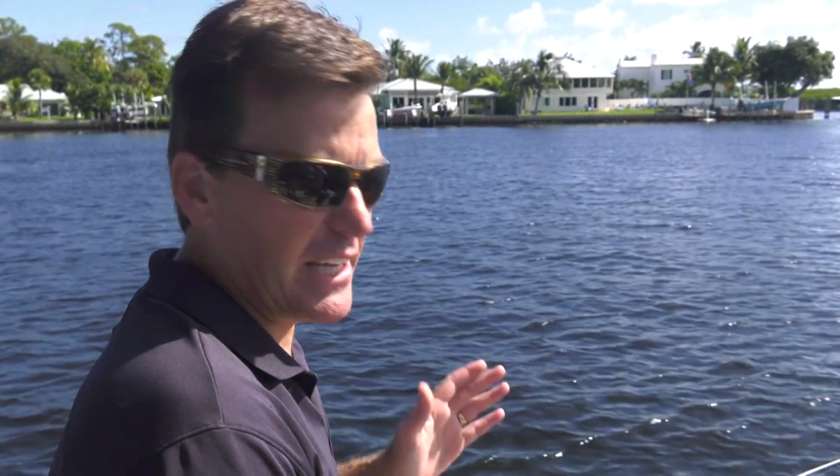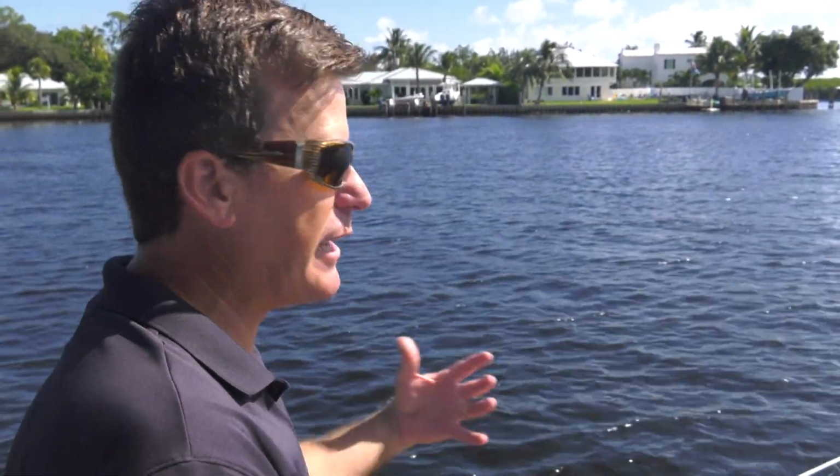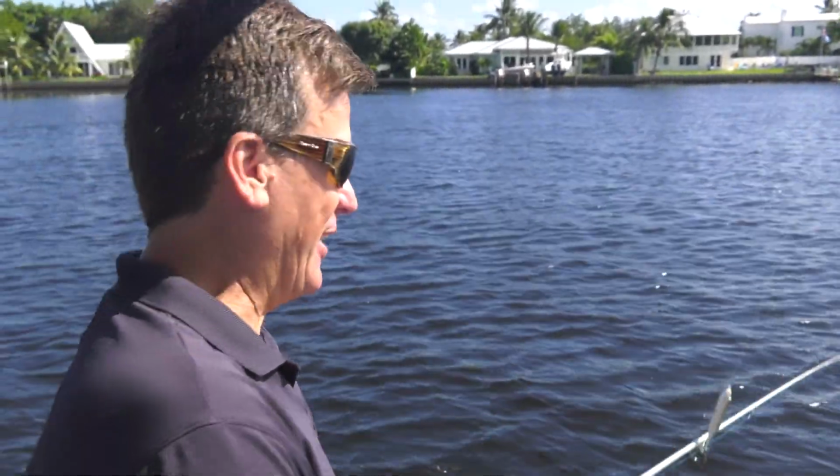If you got time, get in a boat, find a friend, get on a dock, go somewhere and go fishing. It'll make you feel better. It'll change your outlook on life, and it'll be a great day.